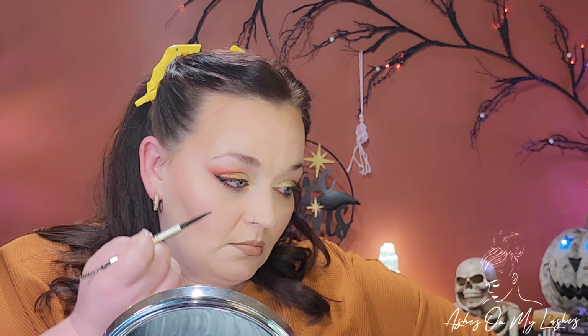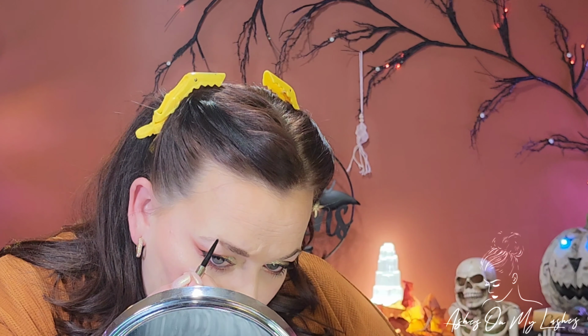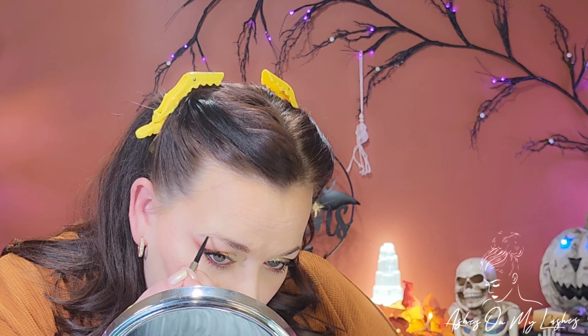And now I'm just filling in my brows with my Benefit brow pencil. It was just on sale for the Ulta 21 Days of Beauty, which was perfect because I just ran out of mine. I have a lot of brow pencils in my collection, but this is my absolute favorite. I just love it. To me, it's worth every single cent. I just freaking love it. And I think Benefit has some of the best brow products on the market.